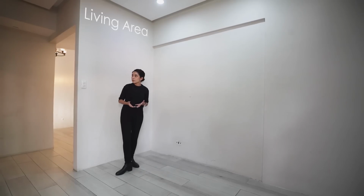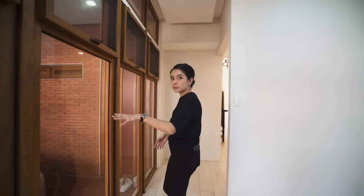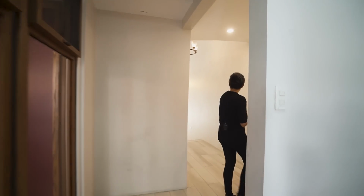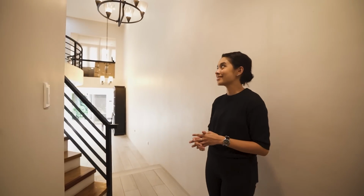The moment you enter, you have a sort of foyer or living area. It's up to you how you want to set this up. I would personally make it into a sitting area where you can just converse with whomever you invite into your home, at least within the first few seconds. You can see your car from here, so it's nice and open, and if you'll notice, it's a little darker because it is tinted. And then over here, you have a view of the rest of the townhouse.